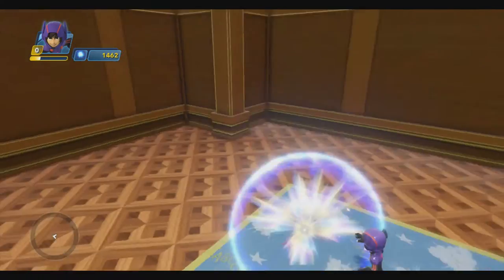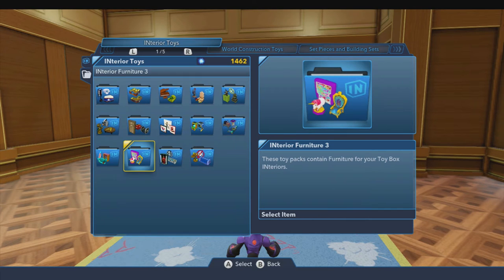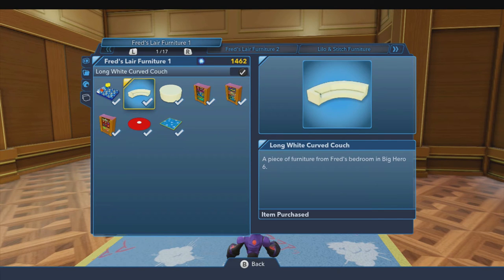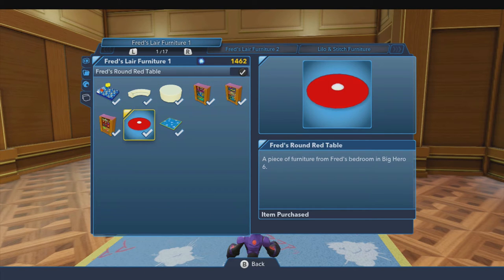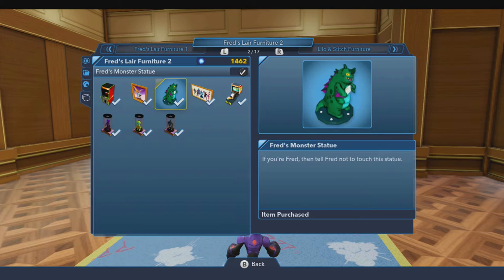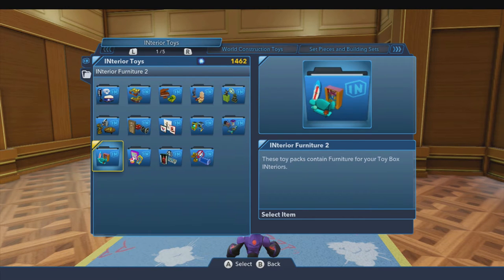Okay. Hang on, I want to check something. Toy store! I don't know why I said it like that, but... Okay. Fred's Lair Furniture. View pack. Okay, so we have his bed. Okay, we do have bookshelves. We have a seat, we have a couch, we have a table. And then furniture 2, we have paintings. Oh, that's where the District 51 is from. Okay. So lots of wall things. Couple arcade games, not a lot of stuff, but that's okay. We'll make it work.